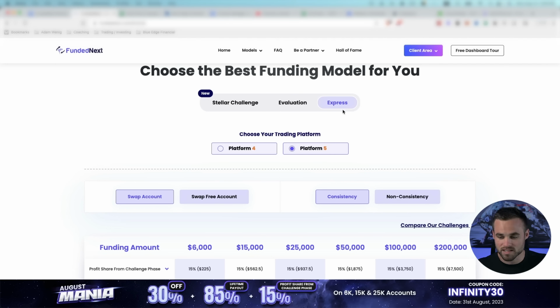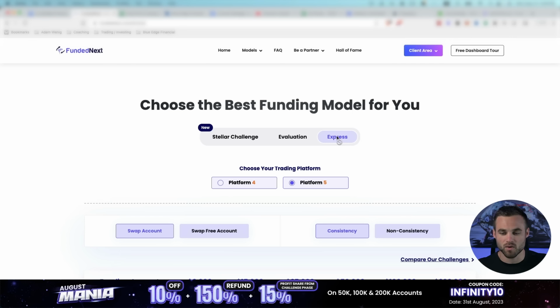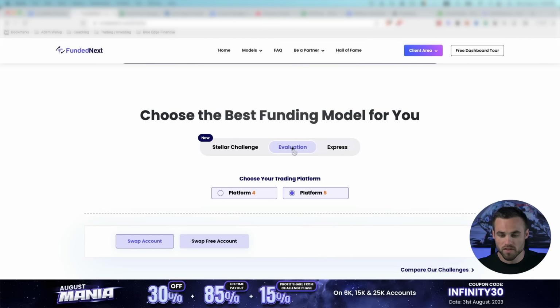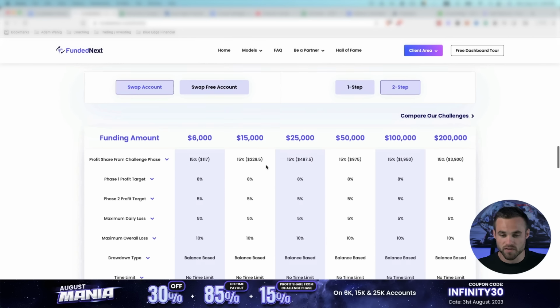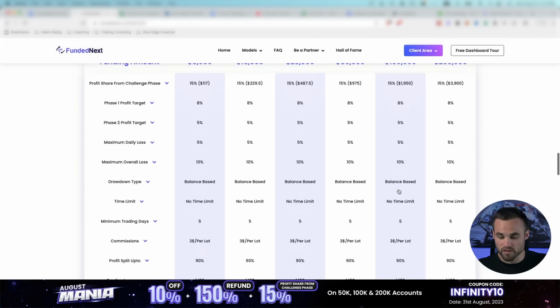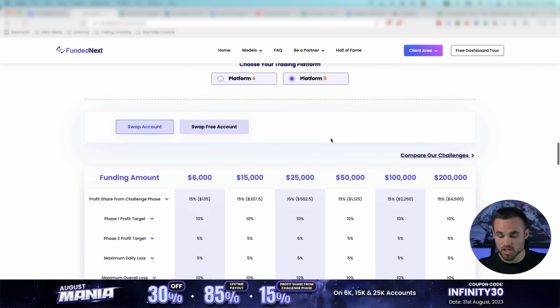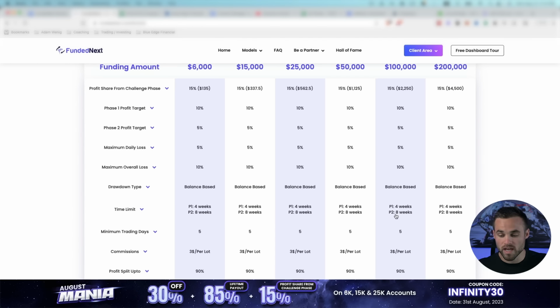They have an express type, which is pretty crazy. You have to basically do 25% profit in order to actually qualify for this. I don't know why anybody would do this, but probably the 2 that are more popular are the evaluation and then they have the stellar challenge. The stellar challenge is different than the evaluation in that it offers a little bit lower phase 1 profit target, and then there's no time limit on the challenge. Now, the difference with the evaluation model is that you have to do a 10% profit target and you have a 4-week and 8-week time limit respectively.